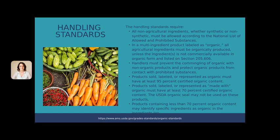Products sold, labeled, or represented as organic must have at least 95% certified organic content. Products sold, labeled, or represented as made with organic must have at least 70% certified organic content. The USDA organic seal may not be used in these products, and products containing less than 70% organic content may identify specified ingredients as organic in the ingredient list.